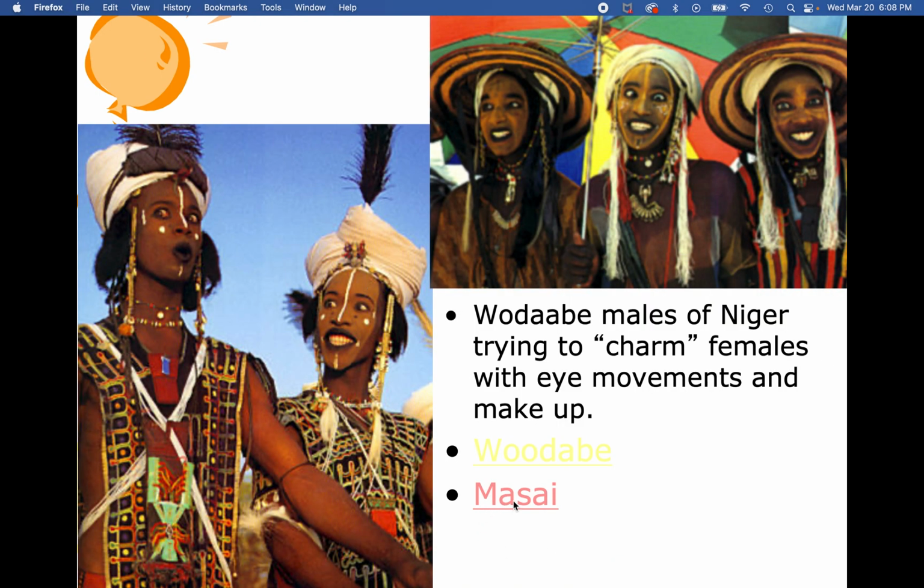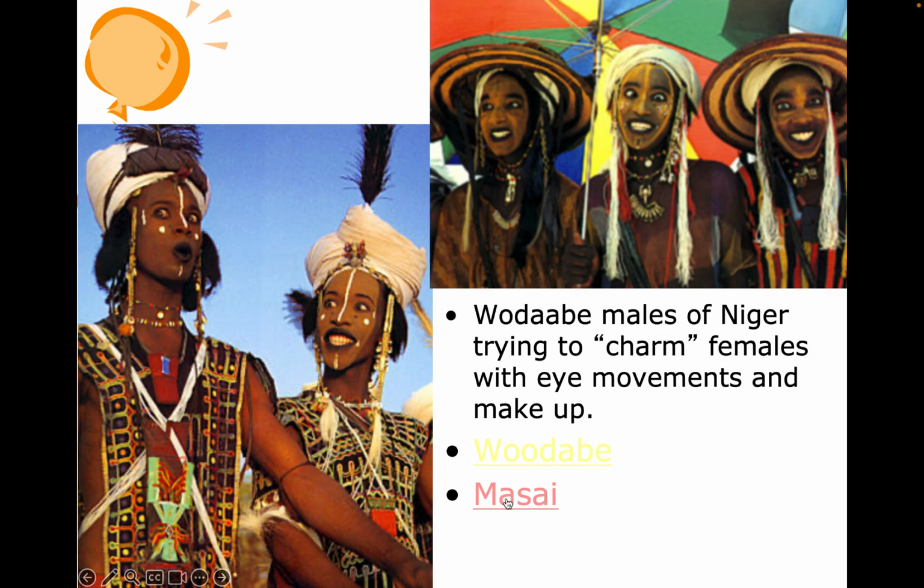Okay, so those are the Wadabi, the most beautiful people in the world. At least that's what they think. That's how they think of themselves. Let's look at the Maasai.